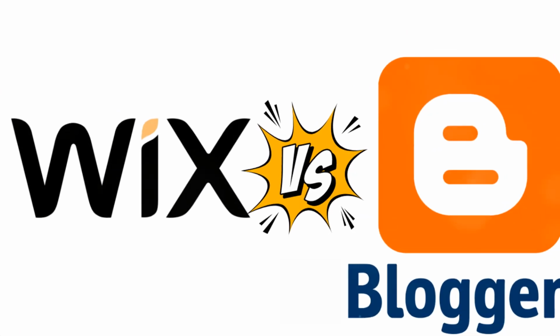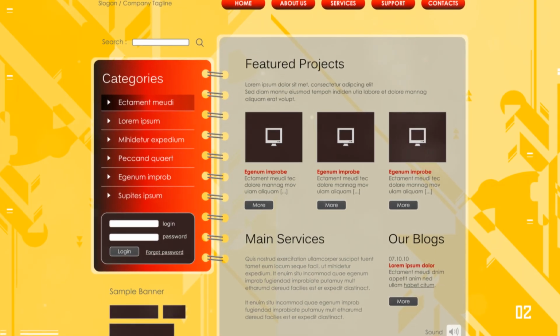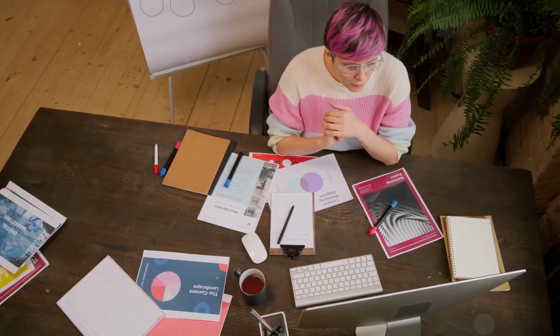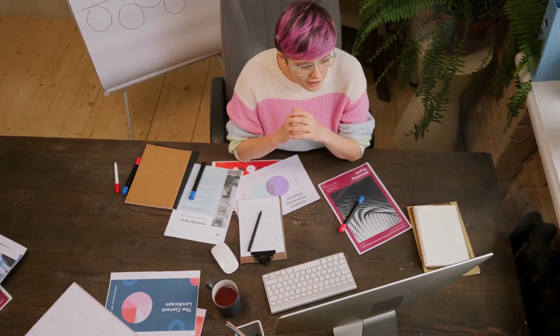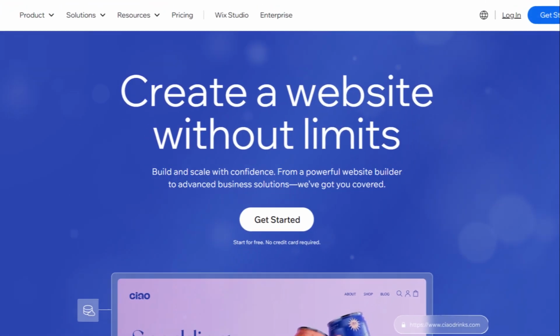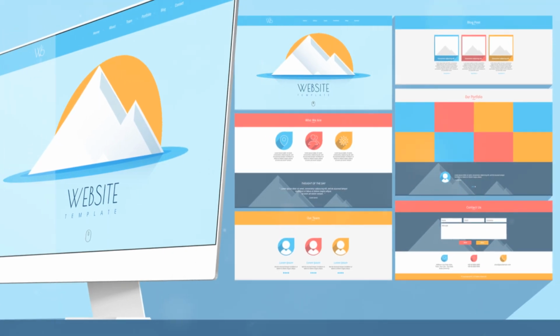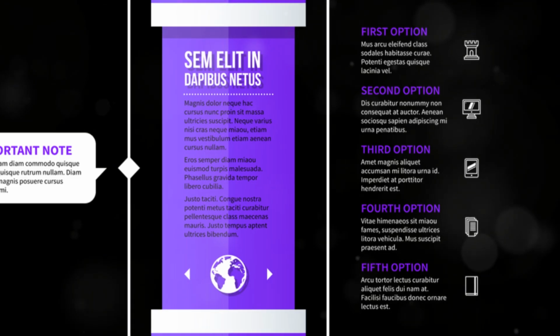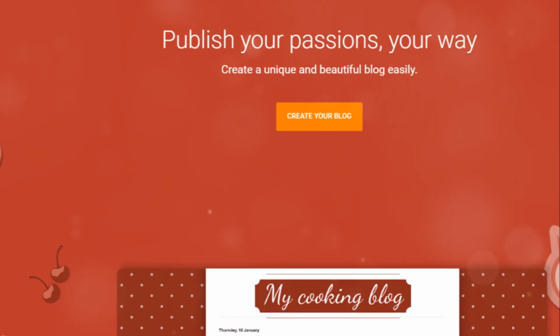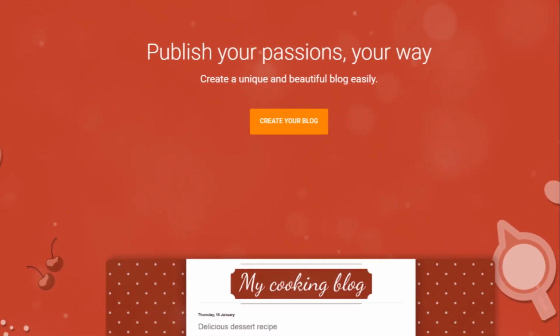Wix and Blogger are both website building platforms that allow you to create a website without needing to know how to code. They simplify the process, making it accessible to everyone. Wix is a cloud-based platform known for its intuitive drag-and-drop editor. It offers a wide range of templates, apps, and features, making it suitable for various websites, from personal blogs to online stores.